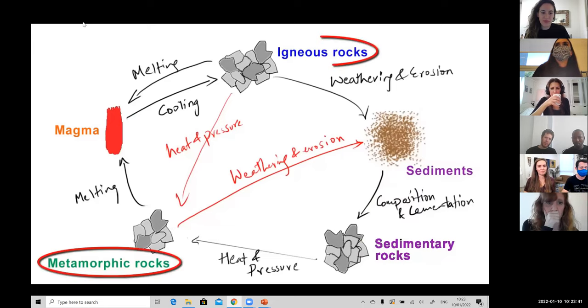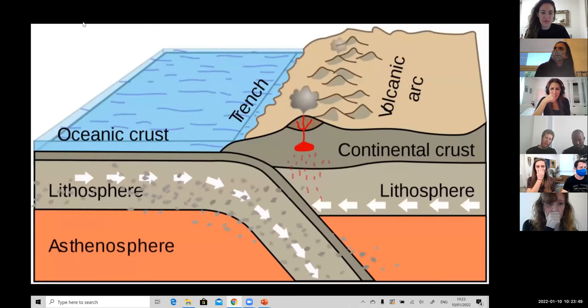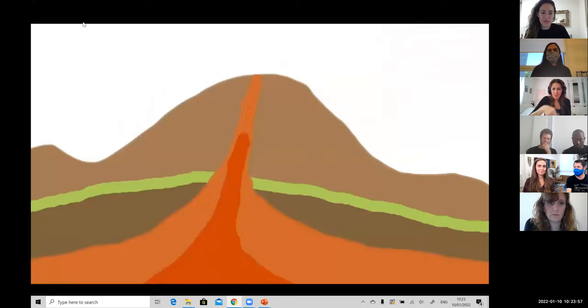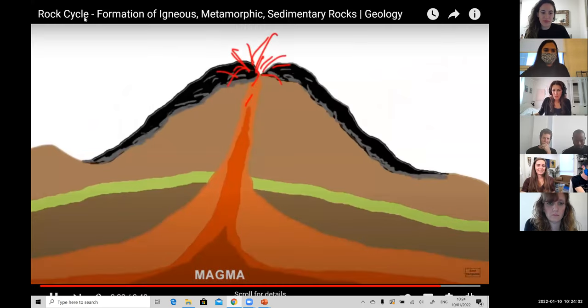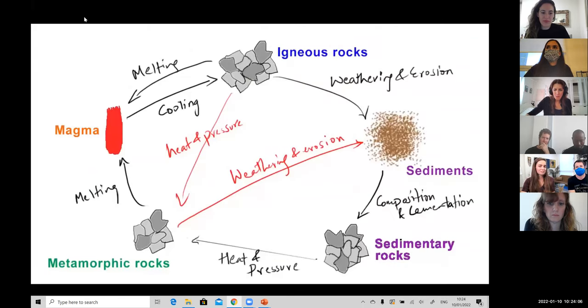Metamorphic and igneous rocks find their way into the mantle through subduction. It happens when two plates converge, and then one plate goes under another. This way, all these metamorphic and igneous rocks find their way into the mantle. And we know the mantle consists of molten rock called magma. And again, magma comes out on the surface through volcanic activity. And that's how you find the sources of igneous rocks. So this is the rock cycle. I hope you understood with this illustration.